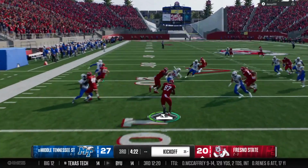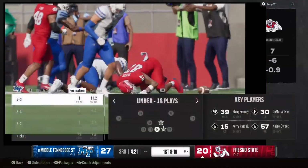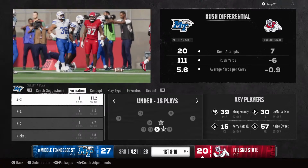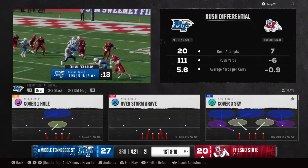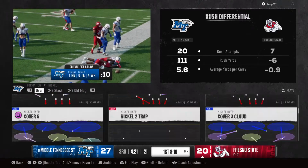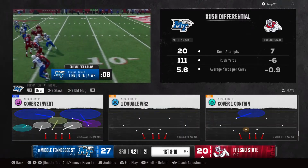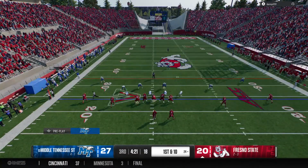He'll bring it out. It's Henson. Tackled at the 24 and almost breaks even with the yardage he would have gotten with a touchback. Fresno State takes over and the offense will go back to work.